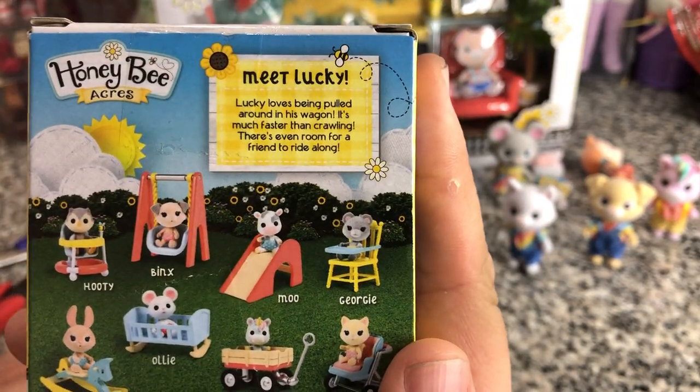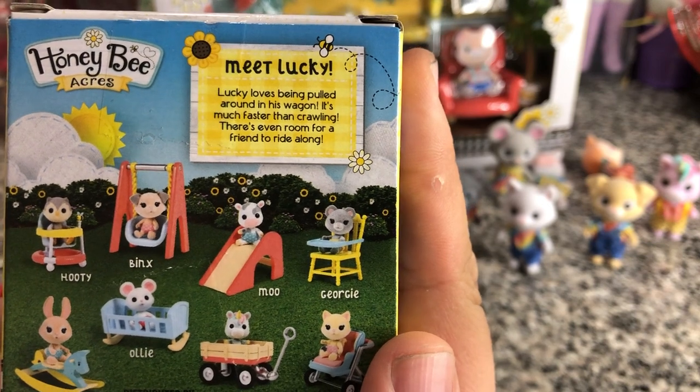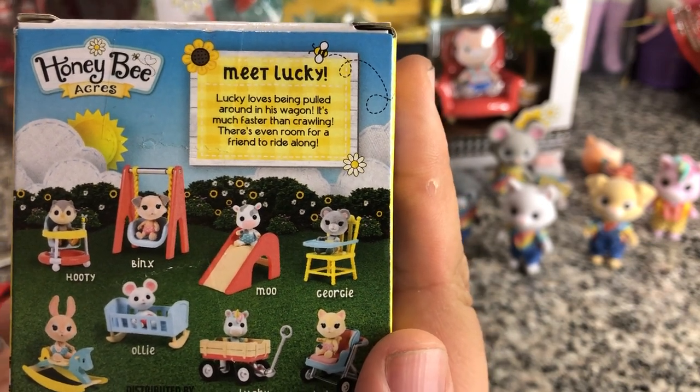And now it says, meet Lucky. Lucky loves being pulled around in his wagon. It's much faster than crawling. There's even room for a friend to ride along.